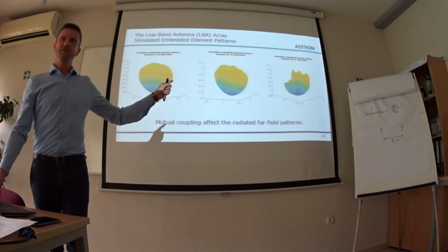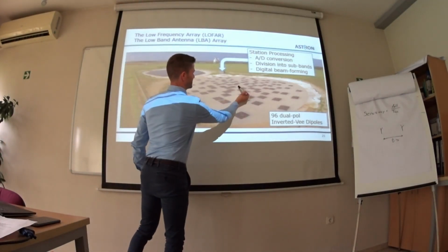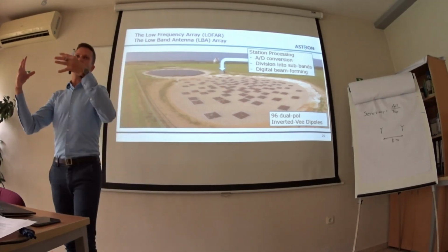Luckily, this is for the inner antenna element. So if I go back to here, that's literally one of these right here in the center, where the coupling is the most.